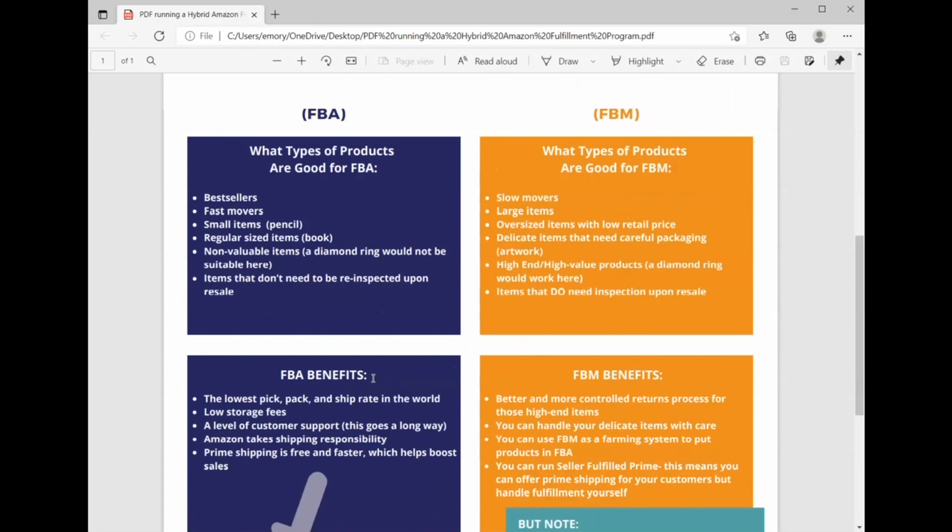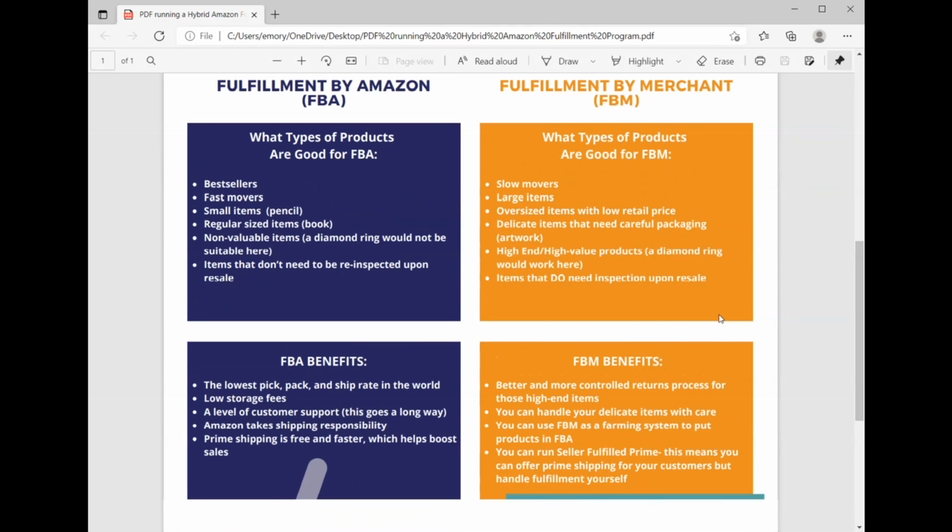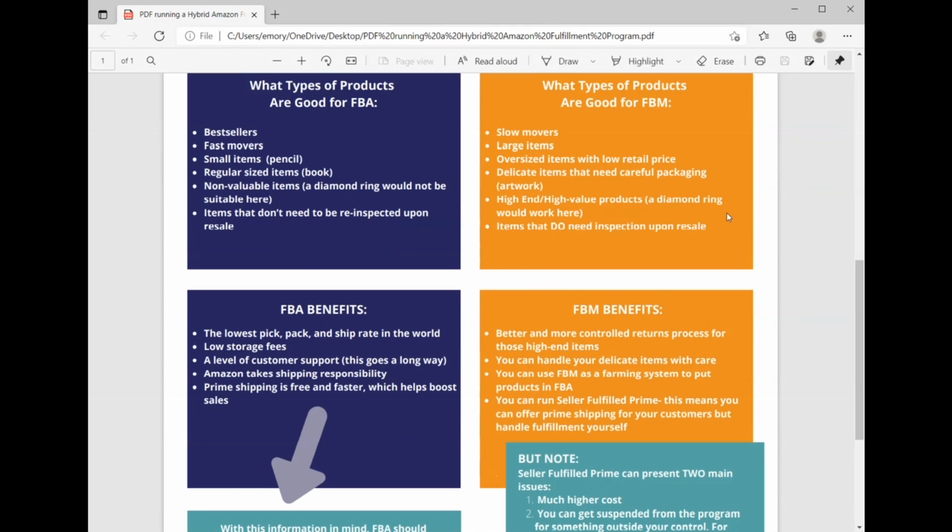Okay, so let's go back up over here and look at FBM, the orange. What types of products are good for FBM? Your slower movers, your large items, an oversized item with a low retail price would be good here. Delicate items that need careful packaging, like artwork or something like that. High-end, high-value products. So again here, this is where your diamond ring, for example, would work. Items that do need inspection upon resale would be here.